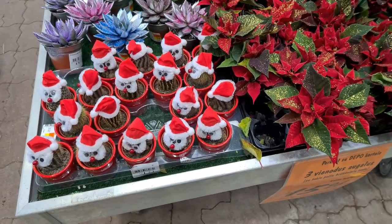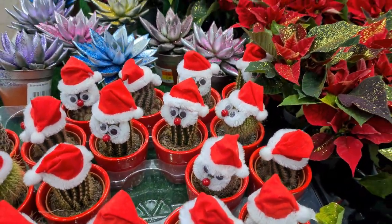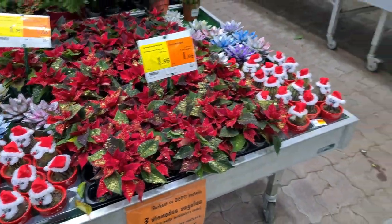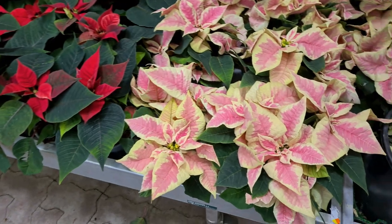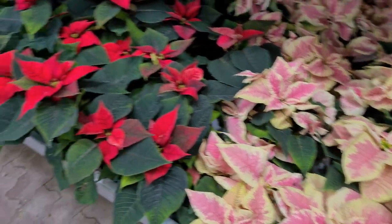Call the flipping plant police. These cacti do not receive any kind of sunlight. Poor poinsettias, which honestly do look a bit cool. Okay, still do not see the galaxy poinsettias I'm looking for. This is an interesting variety, never seen that one before.